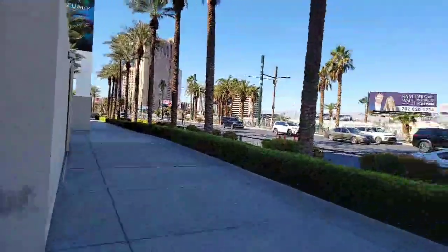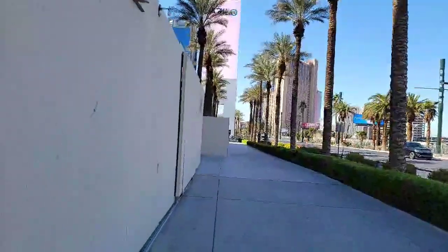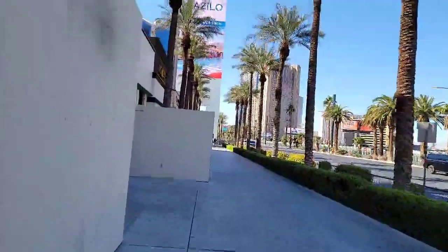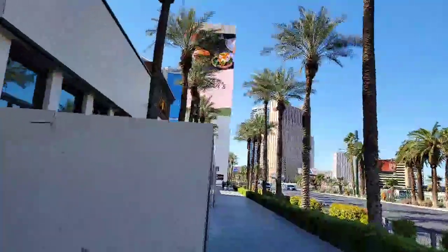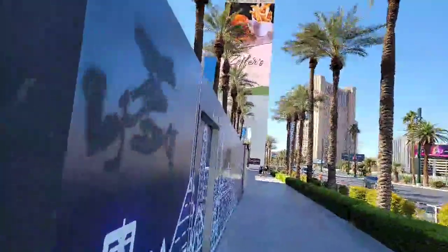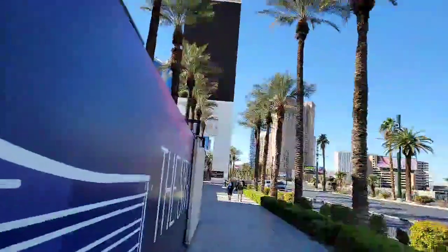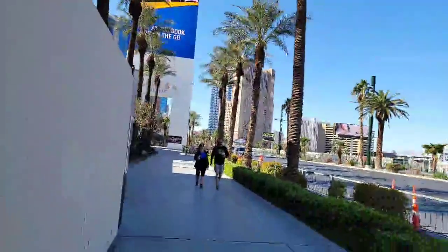Coming at you live from the Strip, Las Vegas Boulevard. I'm outside of the Sahara at the moment. We're getting ready to walk up to the Fontainebleau, which I want to show everybody. It's a casino that was started to be built in 2007, and it's finally, after the third owner, going to be finished in 2023. And it's right next to the Sahara Casino.